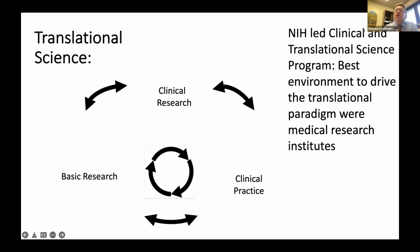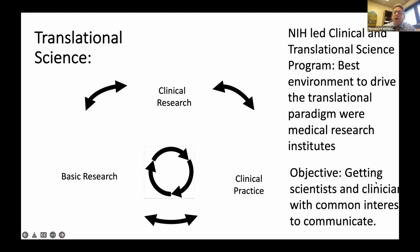Back in 2006 the NIH implemented what is called the Clinical and Translational Science Program. And what they identified was that the best environments to drive the translational research paradigm were medical research institutes, because typically they were homes to these three domains. Oftentimes these folks were working in buildings that were either right across campus or even right across the street from one another. If you could get them together talking and exchanging ideas, well, things are just going to get better. So again, the objective: getting scientists and clinicians with common interest to communicate.